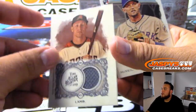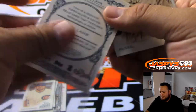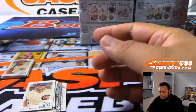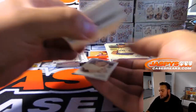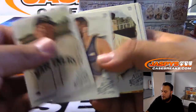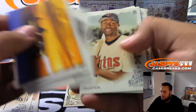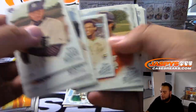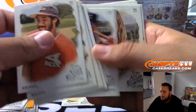And you got Jake Lamb relic for the D-backs. Javier with the D-backs in a team random. All right, we got one hit right here hiding. Good luck, French Bulldog. I am not sure what ships or what doesn't. I know no vet-based ships. Everything else should. So I'm assuming the minis will ship, but whatever.